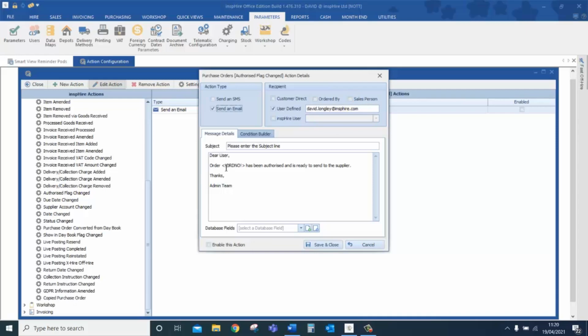So the salesperson on that purchase order will receive an email to say something like the following: dear user, your order, and again, just like we did with the email invoicing, we can pull through the order number from the purchase order, it's been authorized, ready to send to the supplier. Many thanks, admin team. So then what we do is we just save that. We can enable the action. So then when we've actually authorized it, that salesperson is going to receive an email to say, yep, it's ready to go.